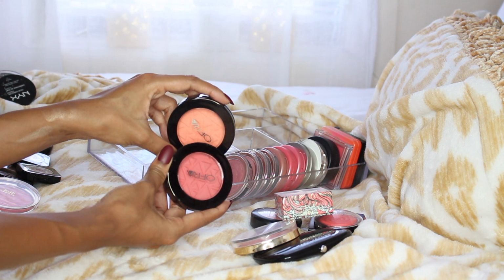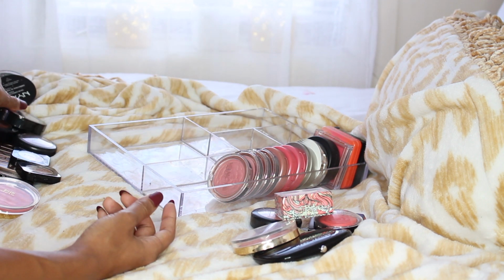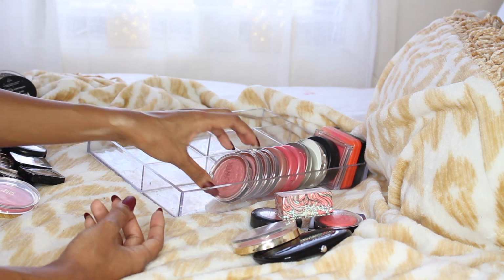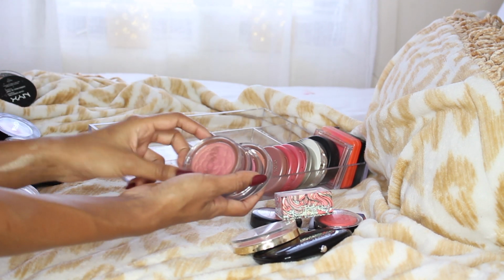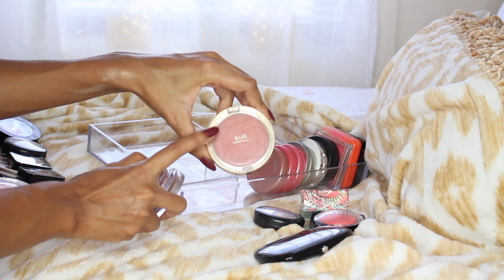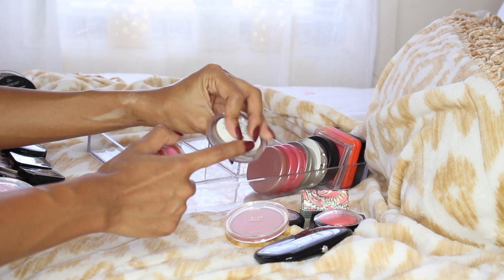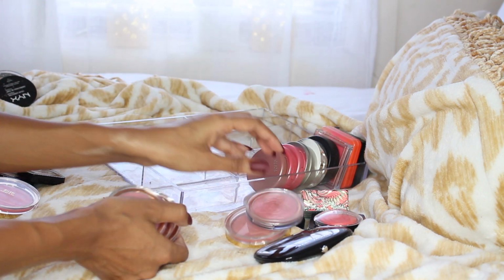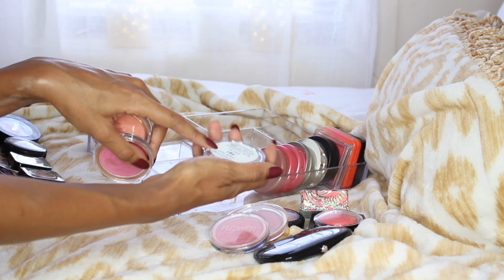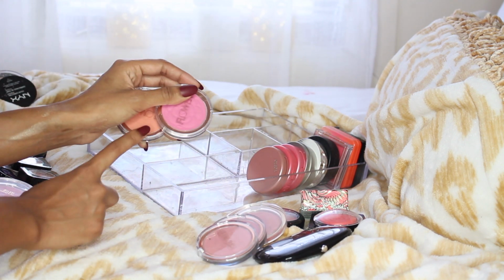Then we have 2 Ofra blushes. These are great, I don't really reach out for them and they're somewhat new, so I'm going to be adding them to that pile. Flower blushes, also amazing blushes from the drugstore. Reminds me a lot of the Milani ones. I love this one, which has more of a sheen to it. It's in the color Warm Hibiscus. It's such a pretty blush. I'm going to keep this one as well, which is called Sweet Pea, and then getting rid of these 2.